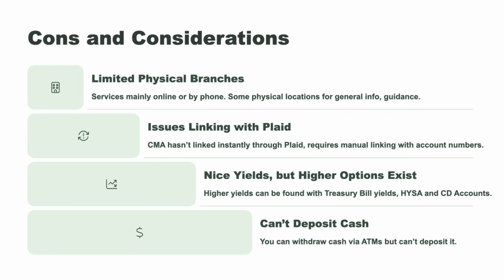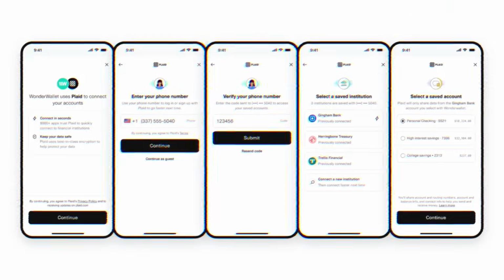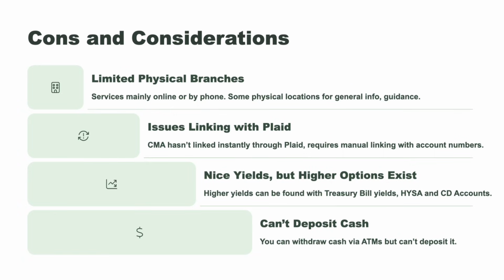And now another con with this account is that I've seen that people have had issues linking it with Plaid. It doesn't link instantly with Plaid. It requires a manual linking with the routing and account number. Now, which isn't like saying that it can't be linked to an external bank account. You just have to go that route, putting in the routing number and account number and then having the micro deposits, where you verify how much was deposited into the account. If you've done this before and you're like, oh yeah, I know what you're talking about, that's not a problem. It just takes a little bit longer.